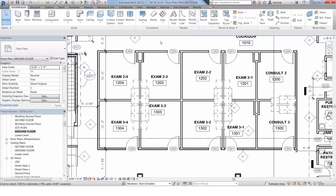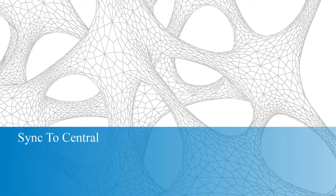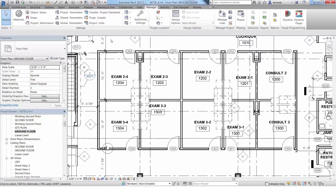Okay. Now as you're working, you need to synchronize. So there's two processes for this. You still synchronize locally in your company, but then you also publish back to BIM 360 team. And once again, a very simple process.